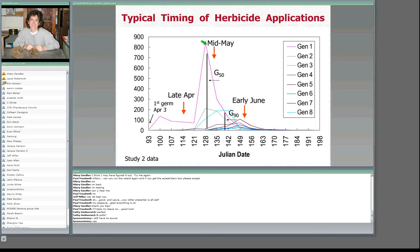Casseron operates as a pre-emergence, and we're putting on our herbicide applications too late in this particular situation. So that's one problem which might explain why we don't see the kind of response with Casseron that we would hope to see. The other take-home with this graph is that we have all these seedlings that are still germinating way out into June, into the middle of June, that can potentially be causing infestations.